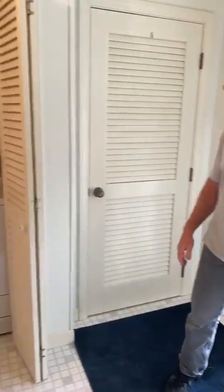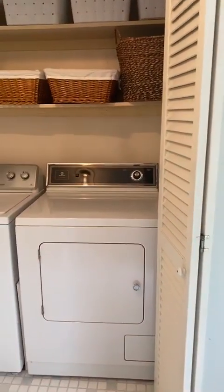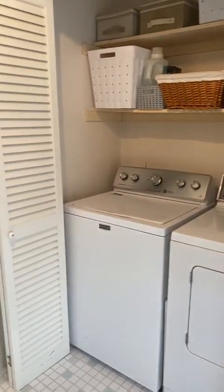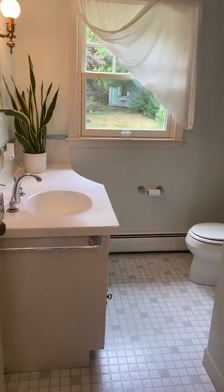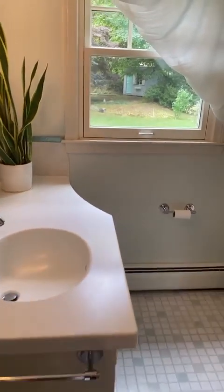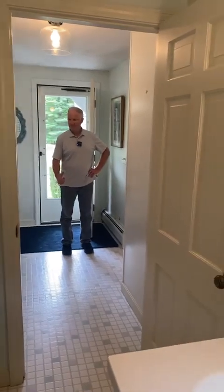Convenient first floor washer and dryer. Extra closet here to hang up your coat, kick off your shoes. And a 3/4 bath. Yeah, so that was a nice little surprise. A lot of times you see the half bath here. But if we come in and kind of turn, we have a nice shower in there. So perfect for coming in, working out, whatever, come right in.